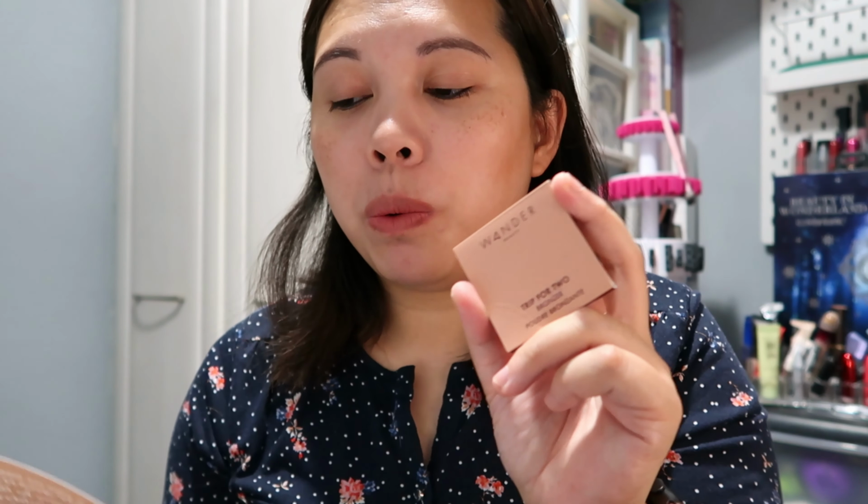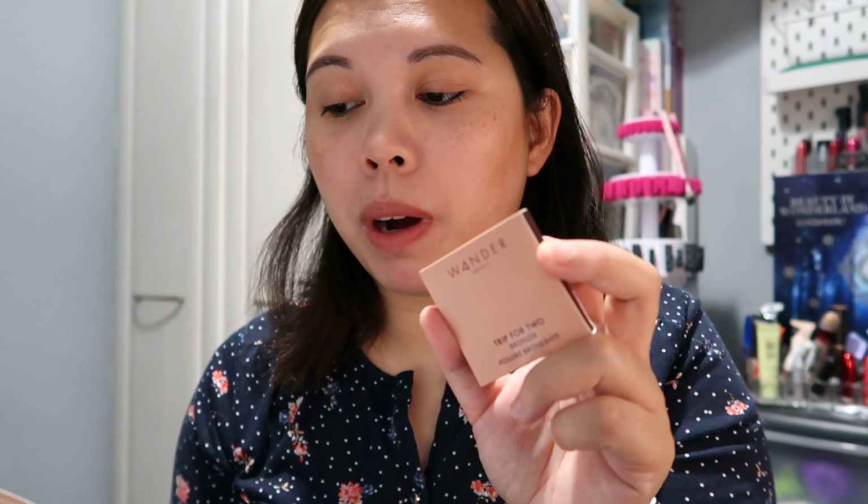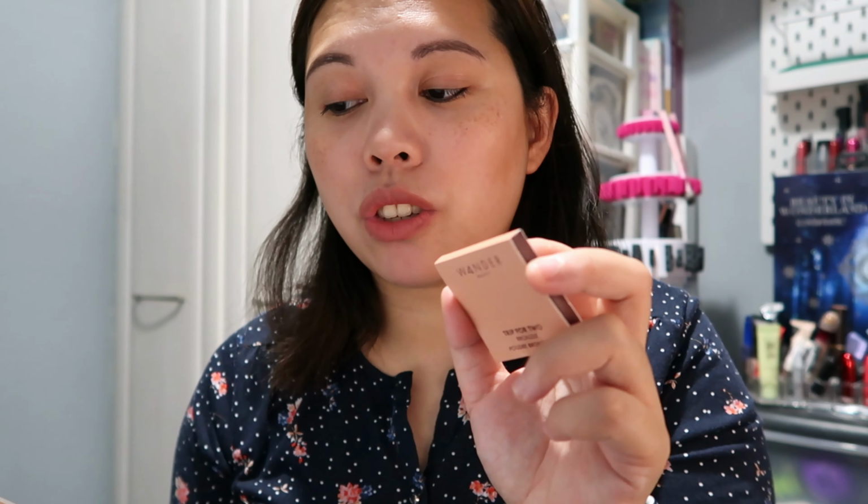It says cheat and get a sun-kissed holiday glow with this silky smooth bronzing powder enriched with mango seed butter, vitamin E rich sunflower seed oil, and sea buckthorn. This skin loving formula enhances summer skin beyond, adding dimension and warmth. So yes, this is the last product. As you can see, let's do first a recap.